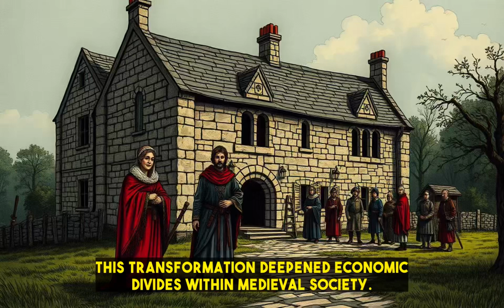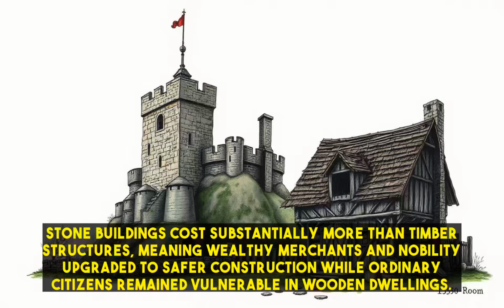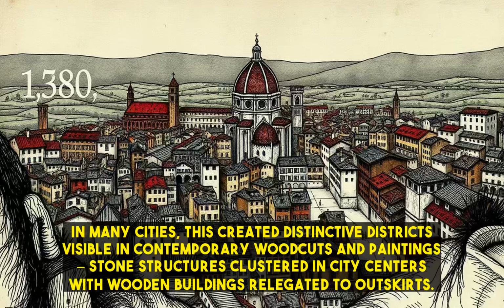This transformation deepened economic divides within medieval society. Stone buildings cost substantially more than timber structures, meaning wealthy merchants and nobility upgraded to safer construction while ordinary citizens remained vulnerable in wooden dwellings. In many cities, this created distinctive districts visible in contemporary woodcuts and paintings, stone structures clustered in city centers with wooden buildings relegated to outskirts.